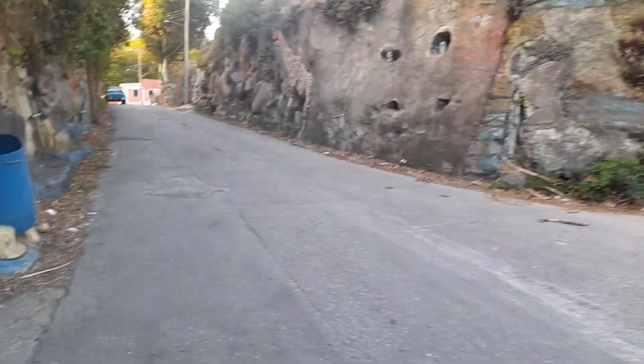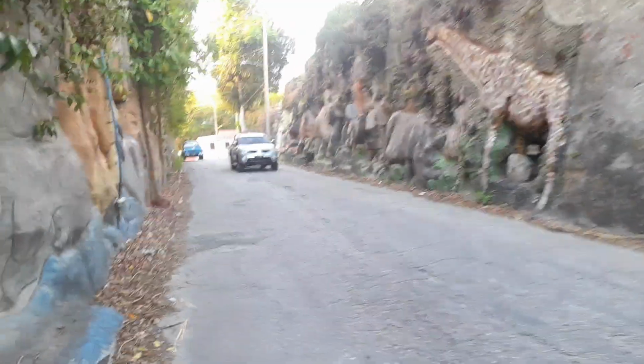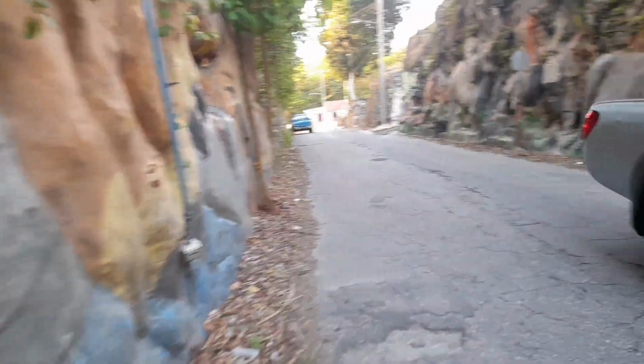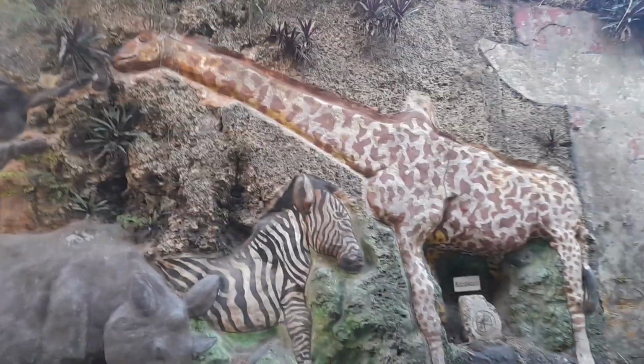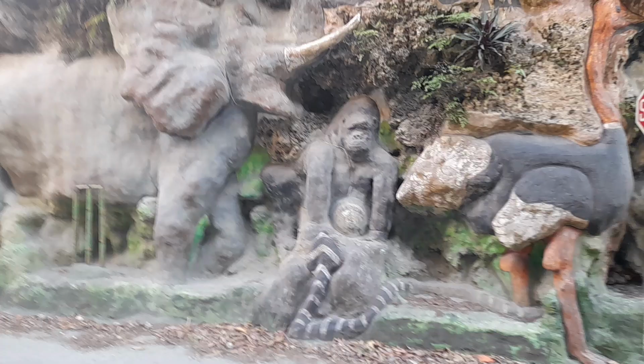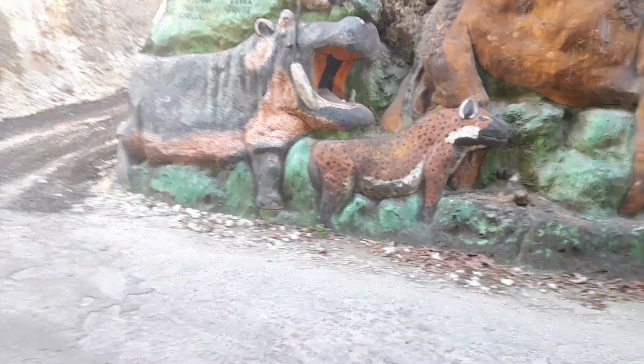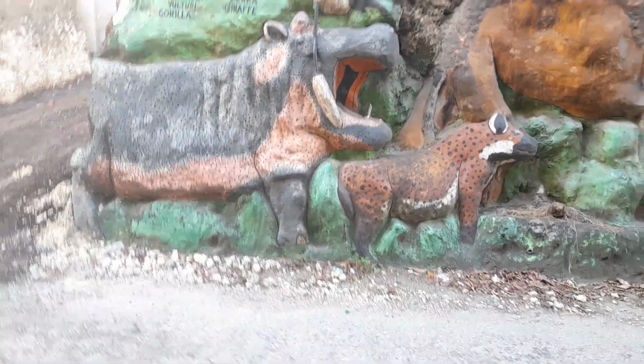Alright, take a walk to Parris Hill. Oh, Parris Hill, we cut right here. We're going to take a walk through here now and show you guys through Parris Hill. This is the giraffe, the hippopotamus, and the chimpanzee, the eagle, the ape, the snake, the elephant, the cricket stumps, the camel, the fox, the hardy hyena, and the list of animals engraved in this cut rock.